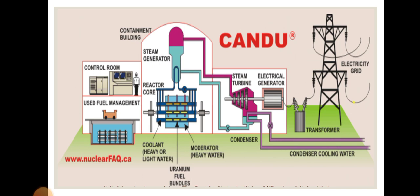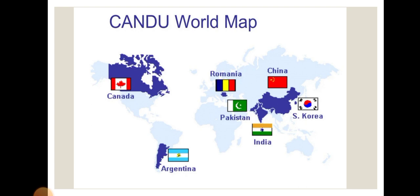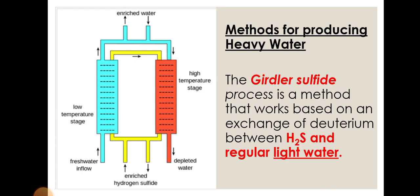So, when we talk about the applications and uses of heavy water, the first thing that comes to our mind is the CANDU reactor, which India and other countries have adopted as a reactor technology. There are many countries around the world which currently use the CANDU technology, like Canada, Argentina, India, South Korea, China, Pakistan and Romania. But how do we produce heavy water?